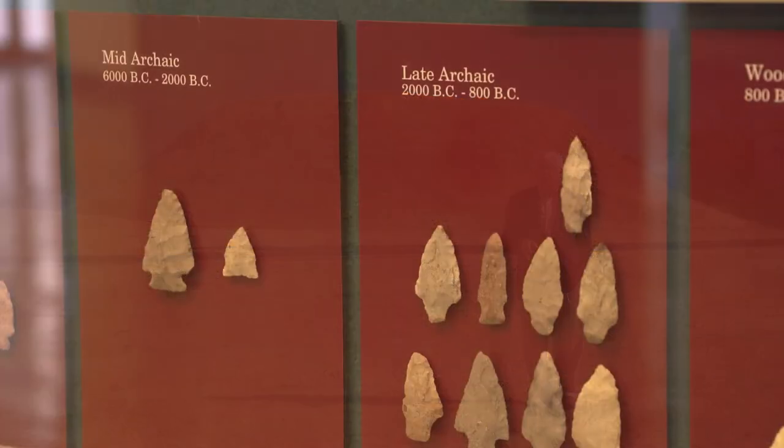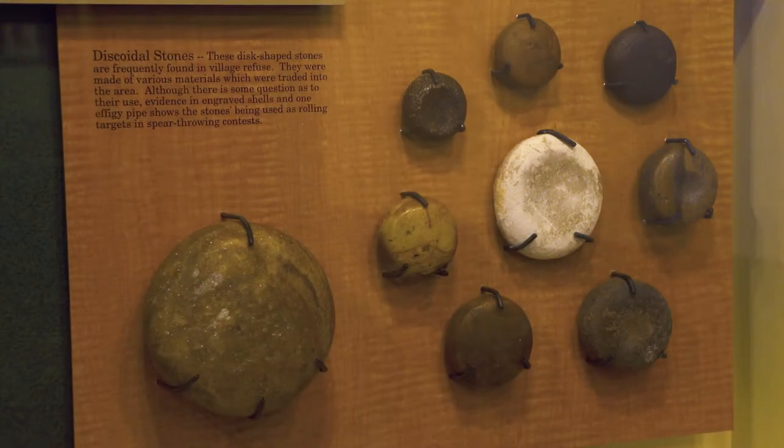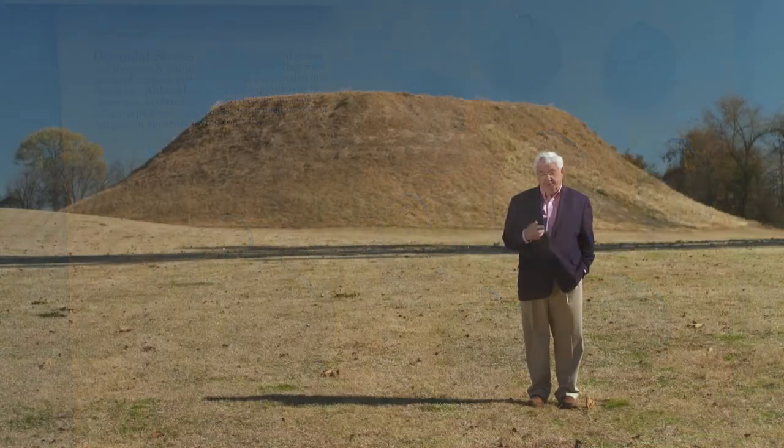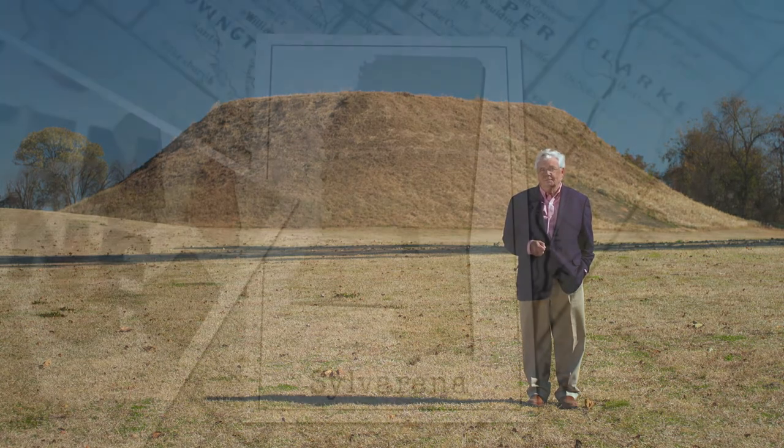You know, pretty much everything that we know about the people who built this site, we know through archaeology, studying their artifacts, which leads us into our first story. We visit with an artifact collector who has literally dug up history in his backyard.